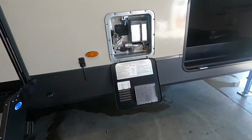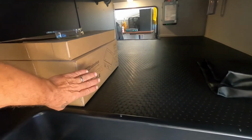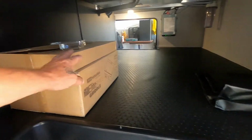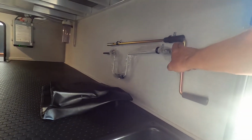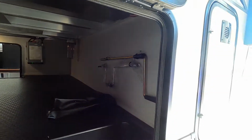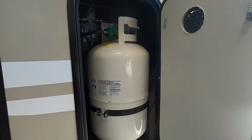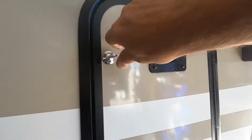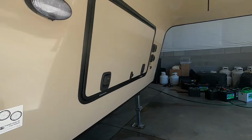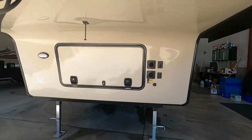Again, back over here is your hot water heater, the other storage. There's your griddle and the stand that it sets on. A couple of manual hand cranks. This one here is for your slides and the other is for your spare tire. Your other propane. There's your regulator. On the front of the unit, another docking light. Docking lights for the front of the unit.